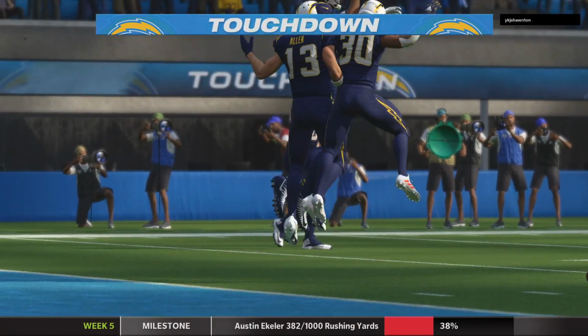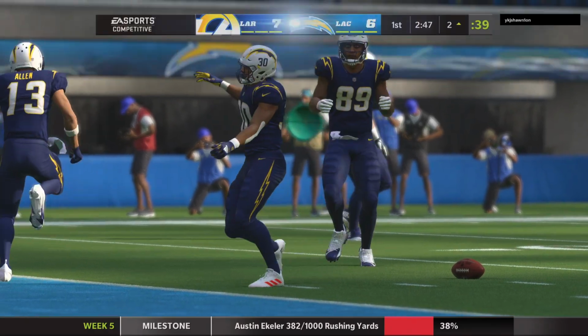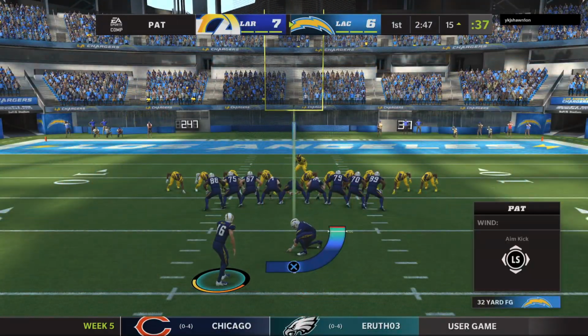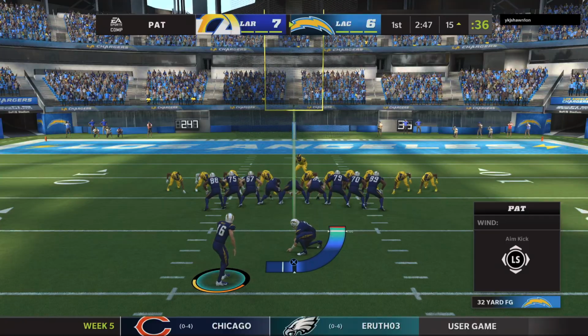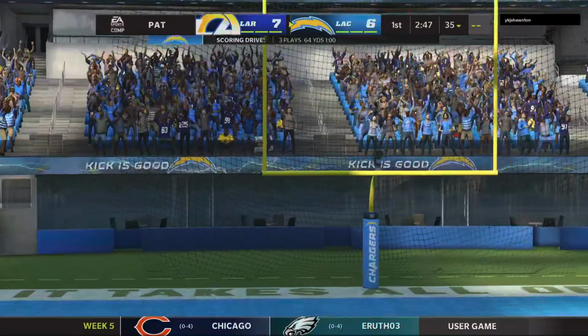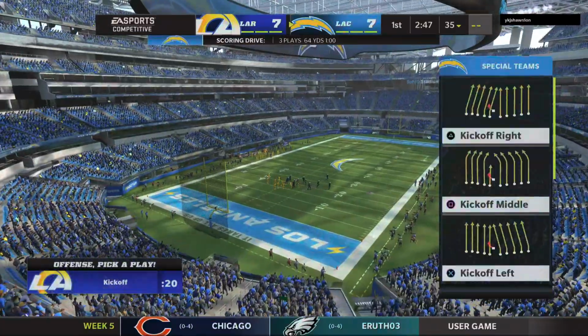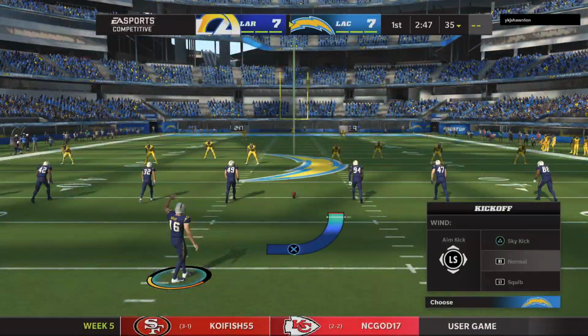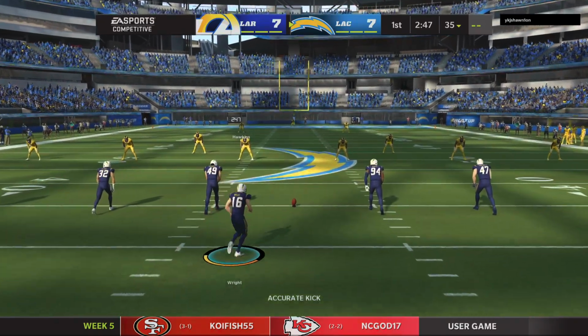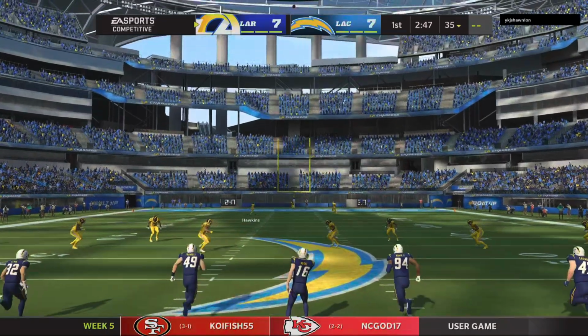Austin Eckler with touchdown number 8 on the year. And the Chargers are an extra point away from tying this thing up. Extra point hugged the upright a bit, but he gets it to go. And that will tie our score here in this opening quarter of play. So all even at 7 now as they kick it away.